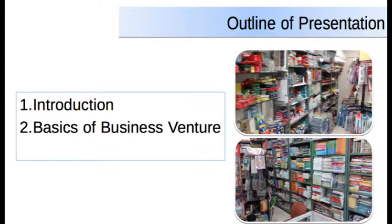We see stationery and bookshop in our area whenever we go to the market, whenever we go to the school. These bookshops and stationery shops are available in almost all the market areas. This presentation guides you to start your own business of stationery and bookshop.